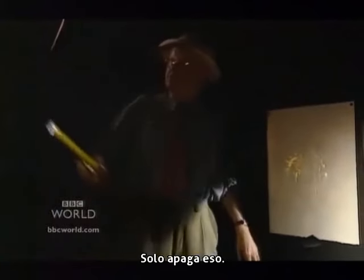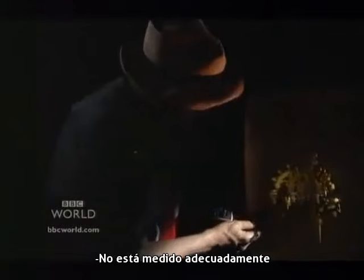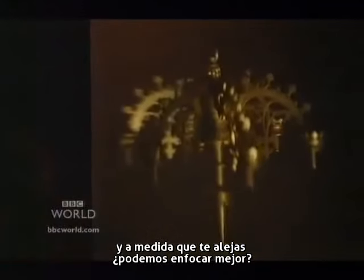Let's have a look. Just knock that off a minute. Just measure half, David, if you can see. It's not properly lit. We're getting near. Wait a minute, yeah. We're getting near. We're getting near. Wait a minute. Go back further, Stan. It's a bit bigger. Can you go back further? And as you go back further, I think we get more in focus. Do you see? Should do, yeah.